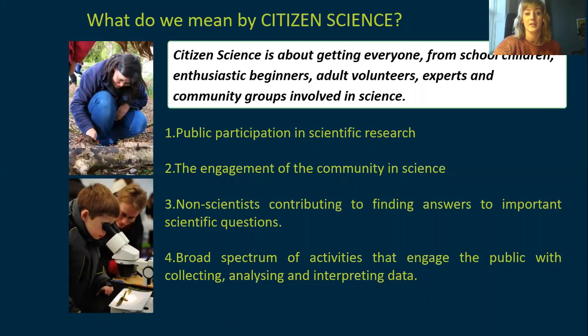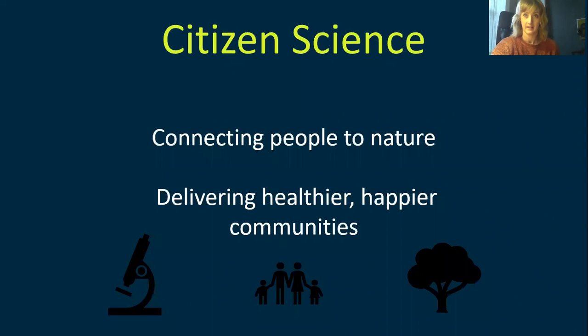So the definition that we take to mean citizen science is about everyone from school children, beginners, experts, volunteer groups, community groups that already exist, about them getting involved in science. So we strongly identify with definition number 2 on the list, the engagement of the community to take part in science. We want to foster a sense of place, a sense of belonging, and localise the projects we do.